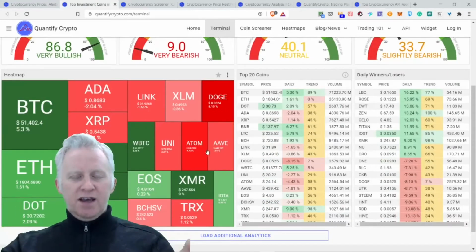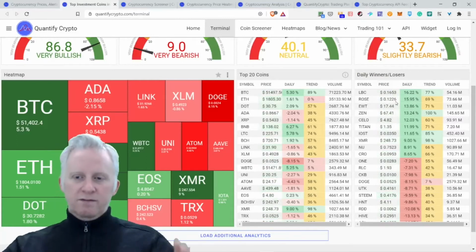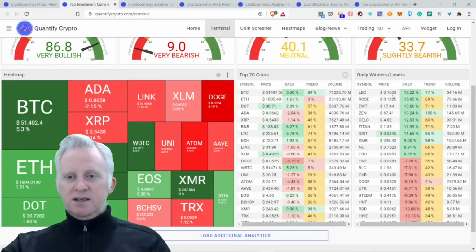So as you can see, you have a small summary of the heat map. You have the top coins at the moment on the chart. You can track the daily winners and losers here. This is really cool to have a good snapshot. LBC just increased 70%. Then Rose, EWZen, Silo, Titan, IOST, XMR, New. So all the coins that are increasing a lot.